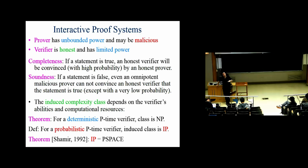These are not proofs, these are intuitions, which are probably more useful to you than proofs. Yeah? Did the verifiers on the previous slides randomly ask for one answer or another? How is that deterministic and not probabilistic?